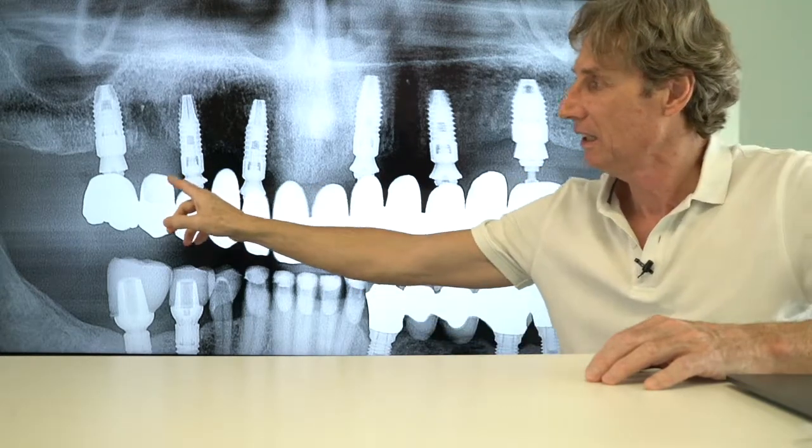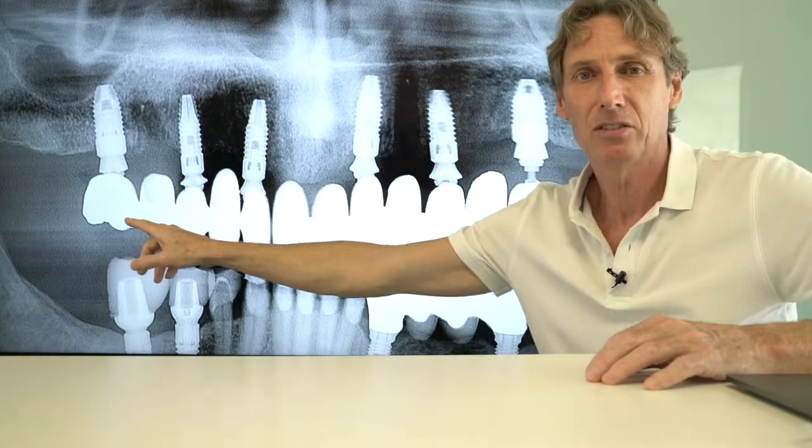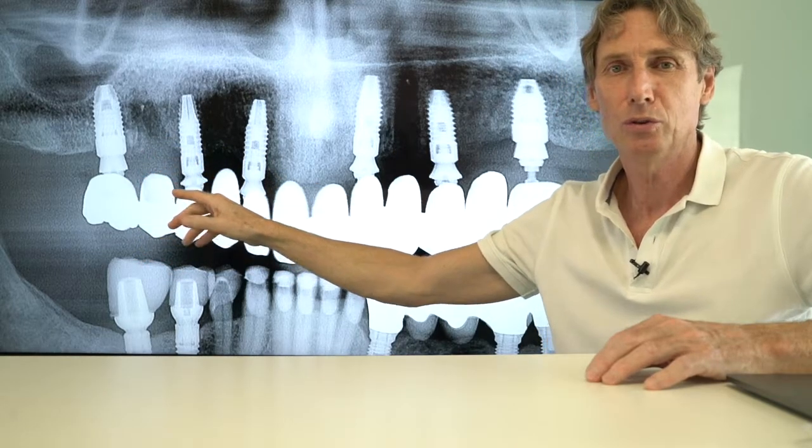You see that the ceramic crowns are more or less floating in space. That's due to the fact that the unfilled PEEK polymer is absolutely radiolucent, so you can hardly see it in the X-ray.